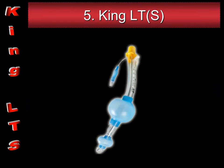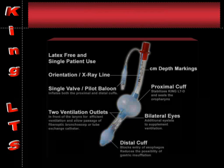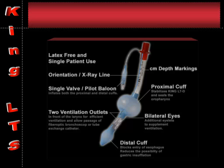King LT is going to be by far our gold standard for the majority of us. It has a single tube with a single port, unlike the Combitube. Both of the airway cuffs inflate with the single port. Depending on the depth mark, most of the time you just put it all the way in until you hit the teeth. And then once you put the air in, it'll pull back up, or you can pull it back out a little bit for it to seat properly.